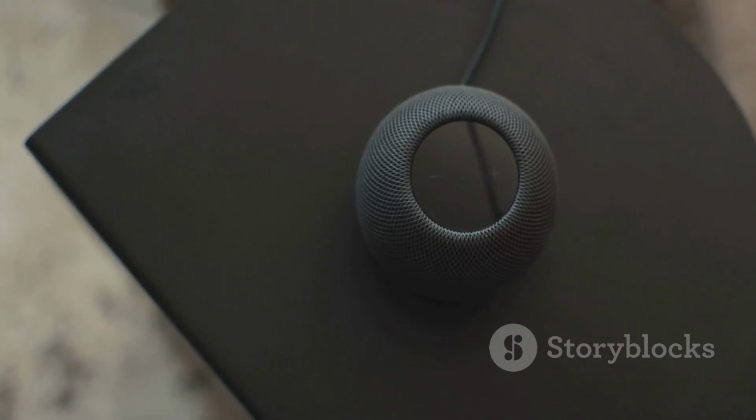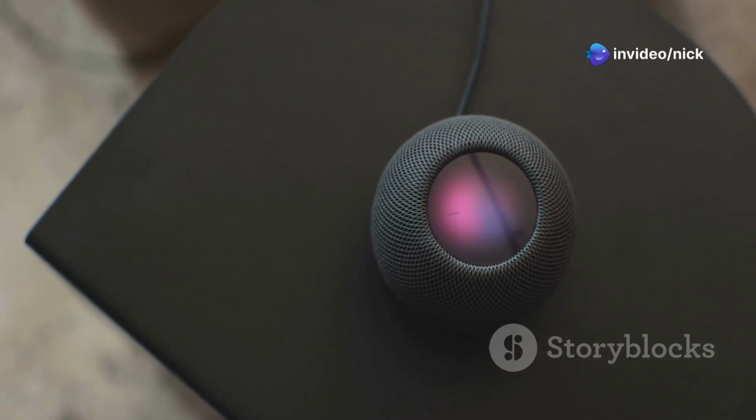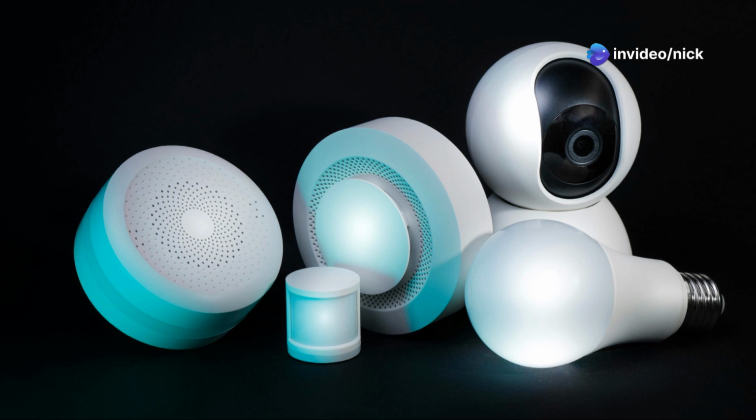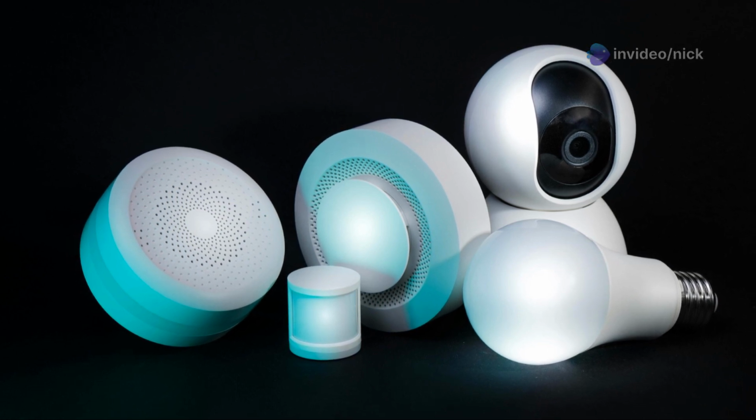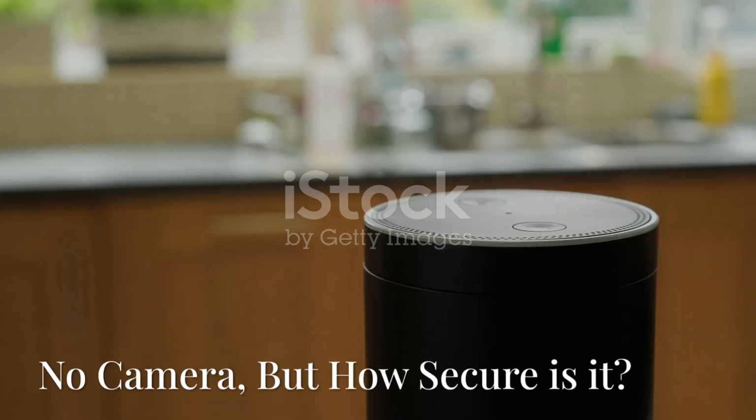One thing to note is that the Echo Spot doesn't have built-in Zigbee or Thread support. Now that might not be a deal breaker for most people, but if you're heavily invested in those ecosystems, you might want to consider a different smart home hub.